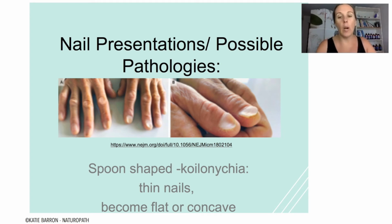So nail presentation, koilonychia. This is quite a severe picture. It is a severe case that I've put there because I was trying to get a point across. But they can be very concave like that, or they can just be really, really flat. As we know, with a healthy nail, it should be curved. So that is something that you can be identifying as well. Koilonychia can be a skin reaction to detergents. It can be seen in inflammatory skin conditions, and also endocrine and hormonal conditions as well. So just be on the lookout for that. Once again, it's just another little clue.